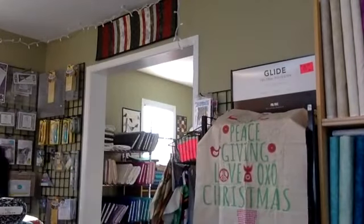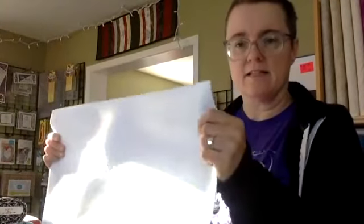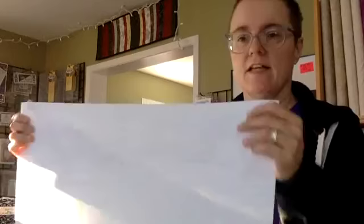And one more thing I forgot to stick in my pile to show you. People who love this stuff really love this stuff. So lots of ladies make placemats, and what they want in it is this interfacing, which is called Stiff Stuff.